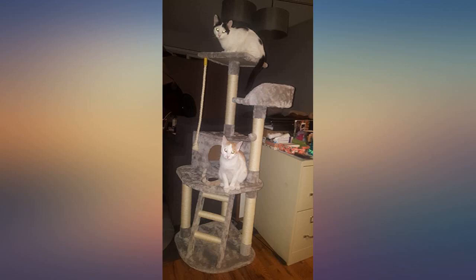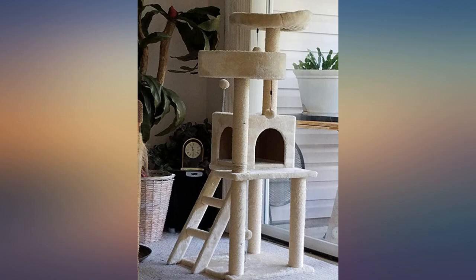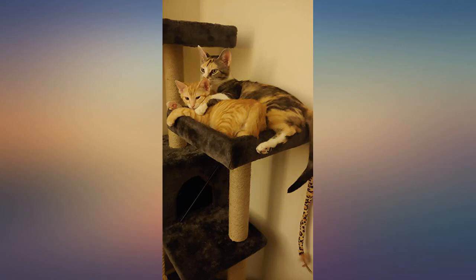I was looking for a multi-level cat tree for a single cat without breaking the budget and landed on this one from Amazon Basics. Even though the brand can get a bad rap for being cheap, the quality of this cat tree is not. The shipment box is large and heavy, but assembly only took about 30 minutes.